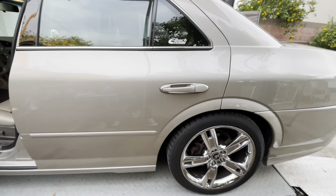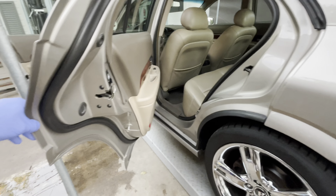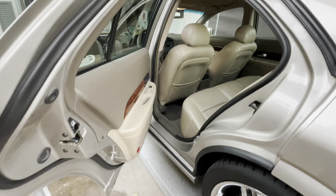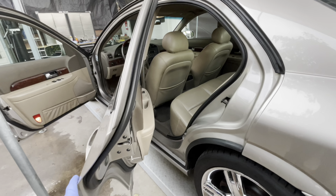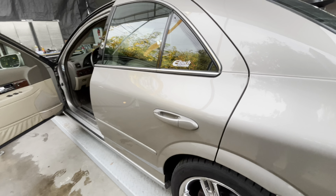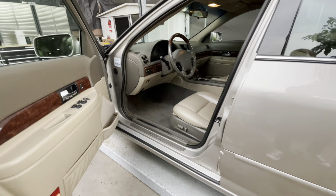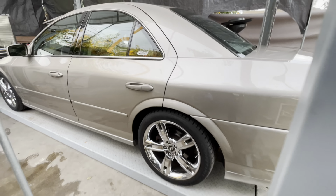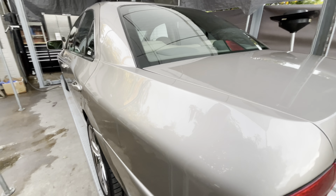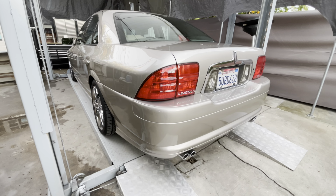These cars are very rare, you don't see them at all driving around. If you do see them, they're mostly very, very trashed, as owners don't really take care of them very well. But this one is in exceptional condition. It feels very tight. All the doors shut very nicely. Paint is in very nice condition. Drives very smooth. Rear wheel drive, of course.